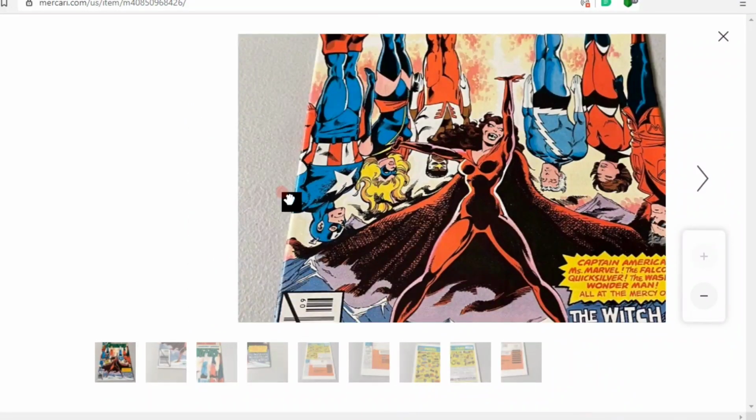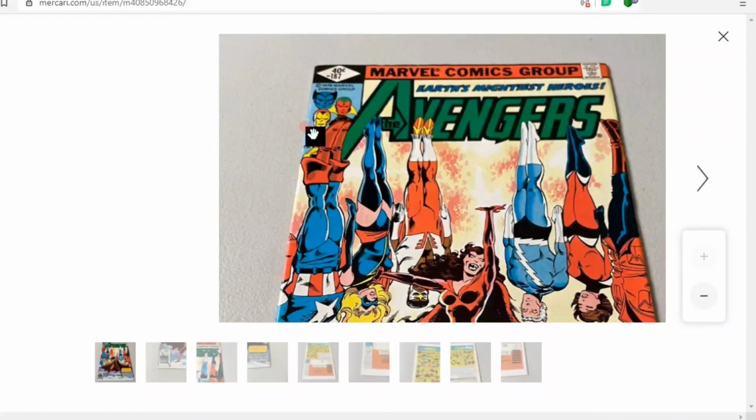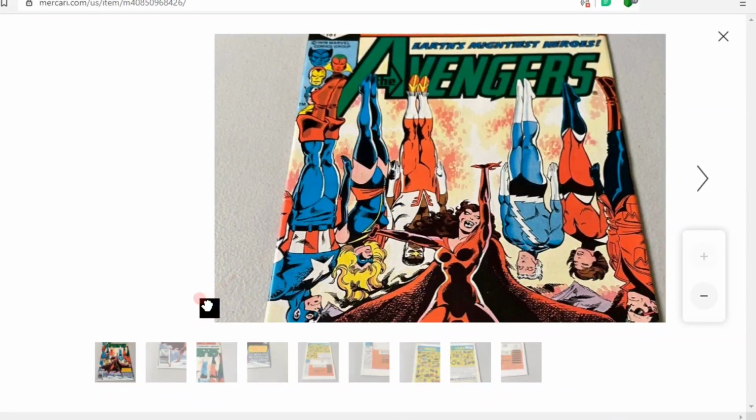And I am particularly impressed with the spine. I think the spine looks great. Colors of the cover look great. Top corner or top edge looks pretty good.